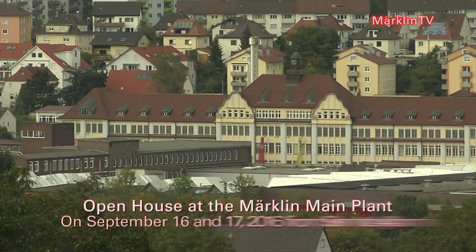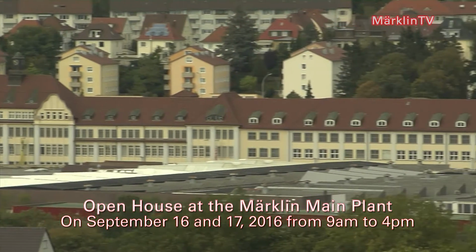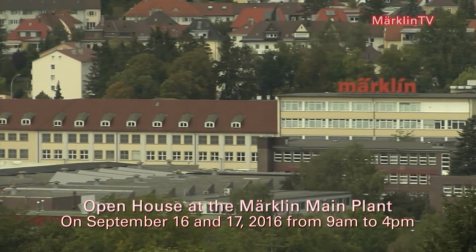Every 2 years, Märklin invites its friends and customers to an open house at the main plant in Göppingen. The visitors will have access to a special club area and a playing area. In addition, we are going to have the local radio station broadcasting on the ground to entertain the people.